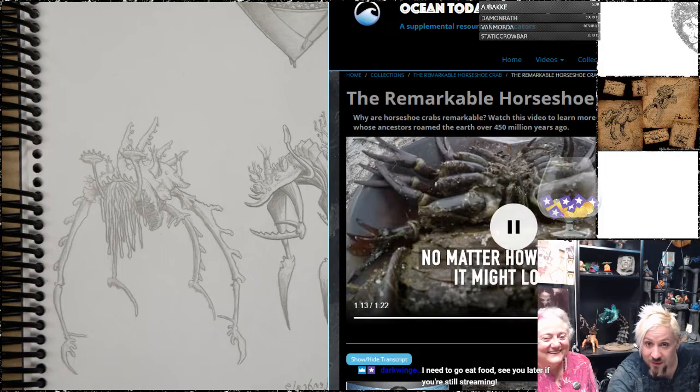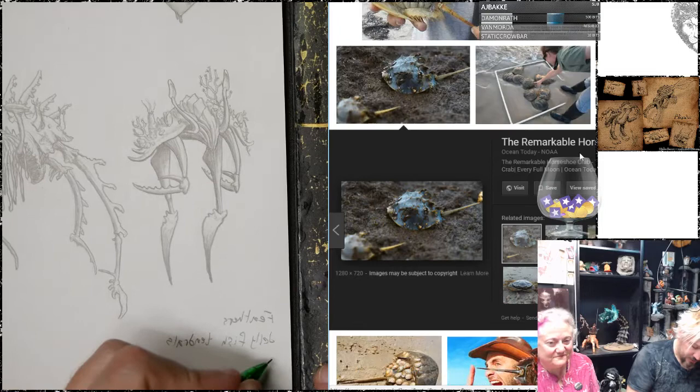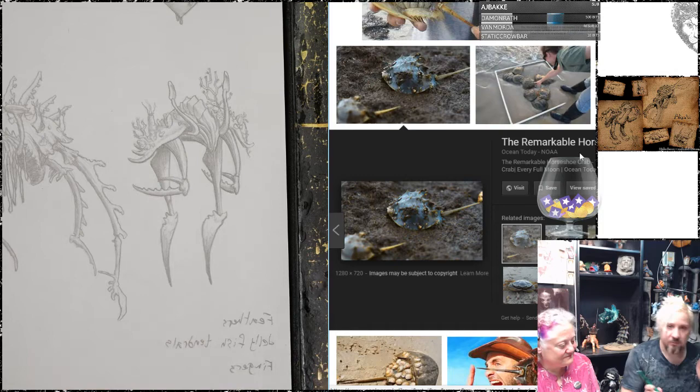Yeah, that's a really interesting feature. I like that. Add that to my list of things I don't see often: fingers. Probably not human fingers, but some kind of.